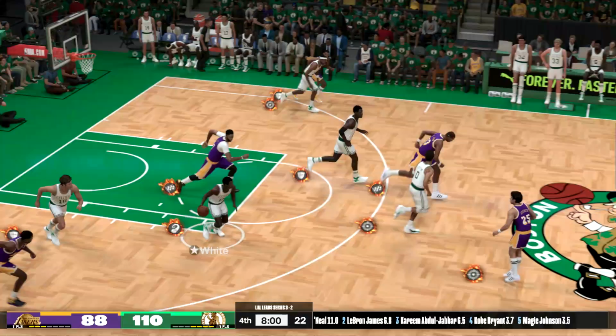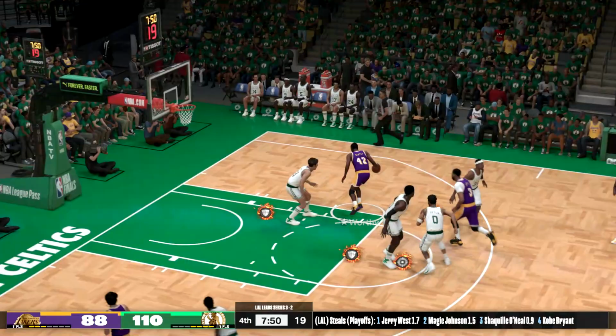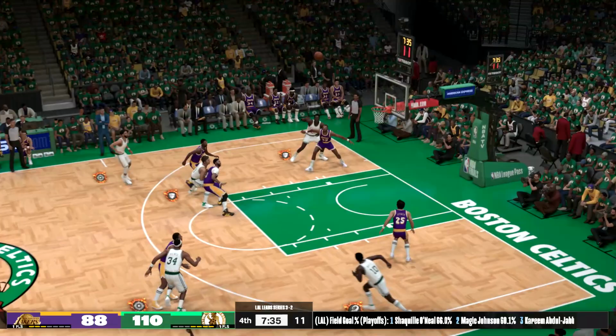Outside Tatum. And that's rejected by Abdul-Jabbar. Here's Worthy. And Tatum pulls it down. Tatum's got 4 rebounds in this game. There's the pass to Pierce. Launches from deep. No good. And that was a little bit of a range check for him.